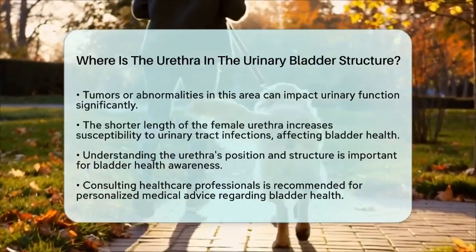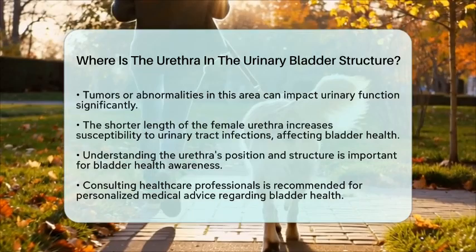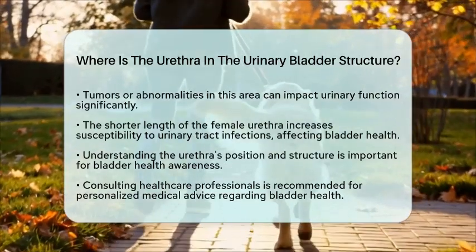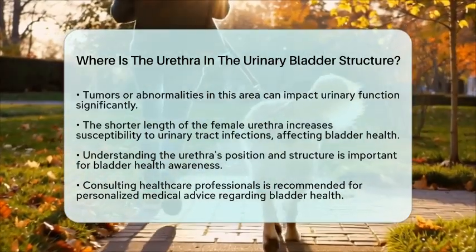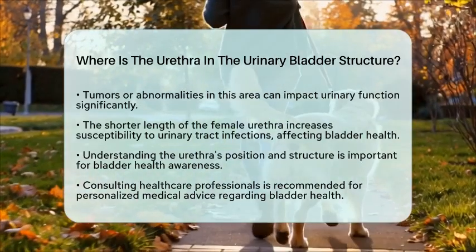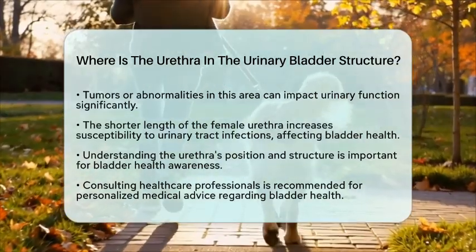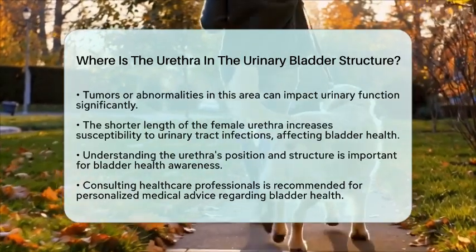In summary, the urethra is anatomically located at the base of the urinary bladder, starting at the internal urethral orifice. It serves as the pathway for urine to exit the bladder and the body. The structural differences between males and females influence both function and clinical considerations, making this knowledge essential for understanding bladder health. Always consult healthcare professionals for personalized medical advice regarding bladder health and function.